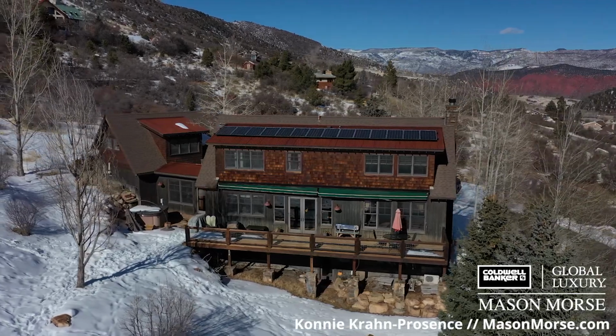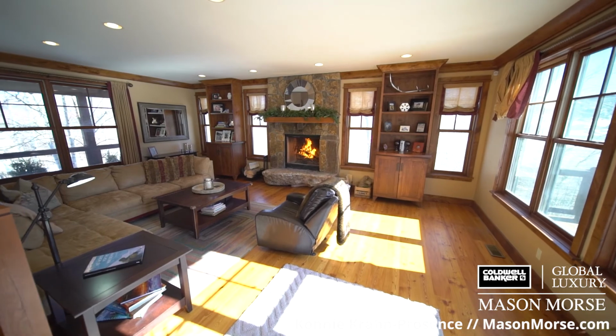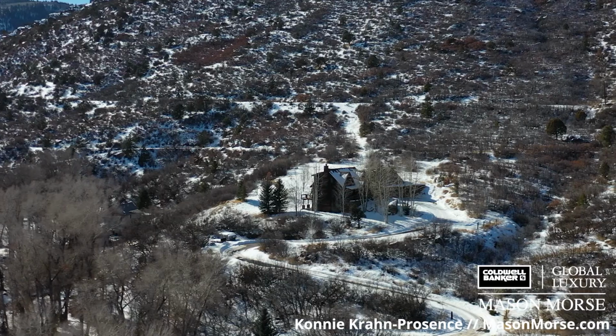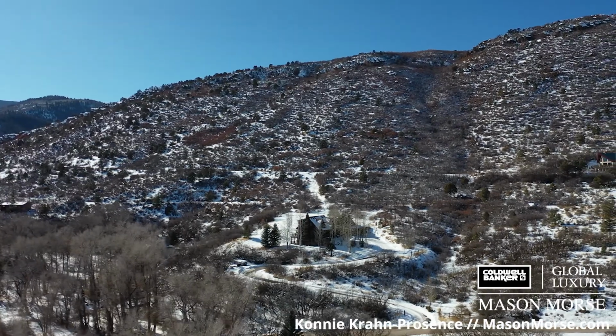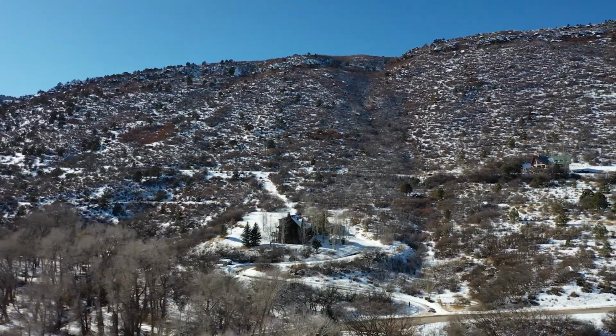Nestled in the hills above Glenwood Springs, this 5-bedroom home with more than 4,000 square feet. This is truly a paradise in the mountains. Sitting on 8.3 acres, the property borders BLM land with hiking trails right out your back door.